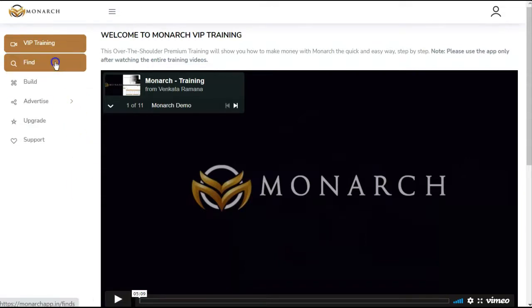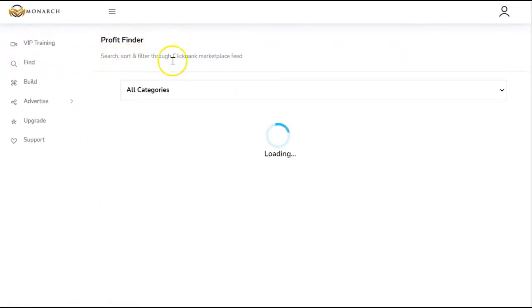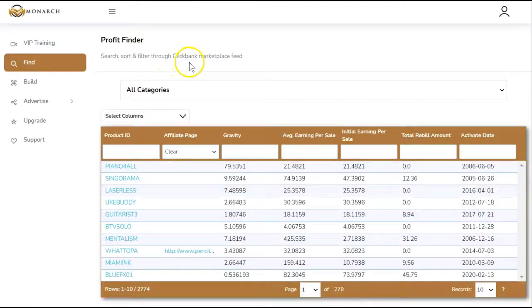So the first thing you're going to do is come in and find. This is where you're going to find a product. They give you the option for a ClickBank marketplace feed. So all of these products are going to come from ClickBank. They're using that platform because there is rarely a wait for approval to promote the affiliate products.